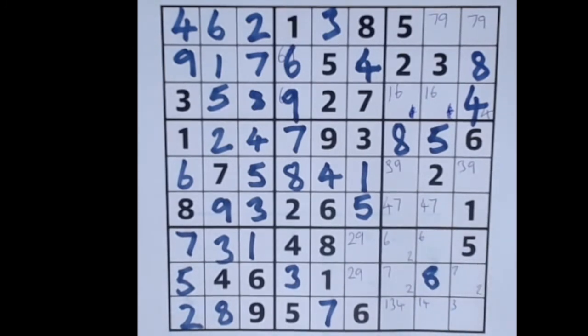8's done already. 9 runs across this row, bottom row here, and that's it. It could be anywhere else, so we're going to put 9s in here like so. 9, 9, 9. Okay, and we finished filling in the candidates.